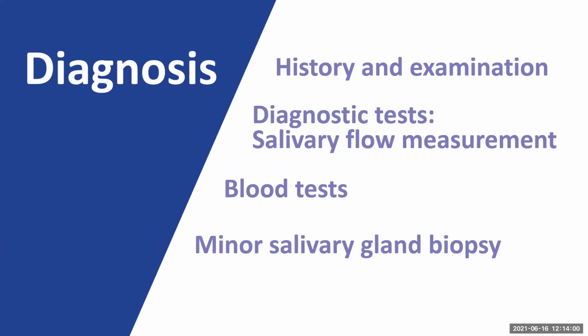Minor salivary gland biopsy is a useful diagnostic tool for identifying underlying pathological changes associated with salivary gland dysfunction, especially when you're attempting to identify the underlying etiology of salivary dysfunction as it relates to systemic diseases. Histologic changes are one of the diagnostic criteria used in diagnosis of Sjogren syndrome. Tissue samples are graded according to the level of inflammation within the salivary gland.